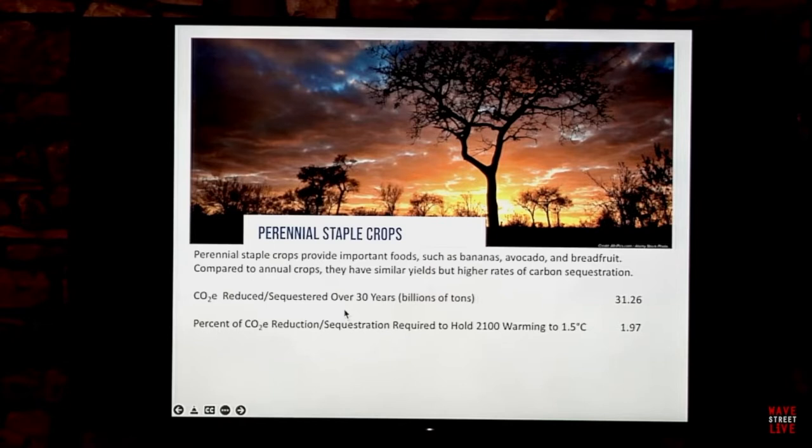Perennial staple crops are things like bananas, avocados, breadfruit. Compared to annual crops, they have similar yields but higher rates of carbon sequestration. So perennial staple crops are a big part of the solution.